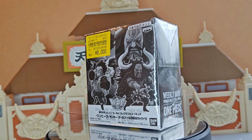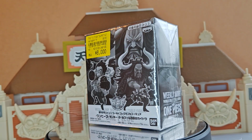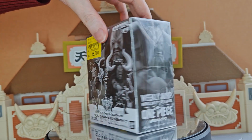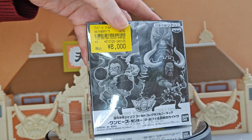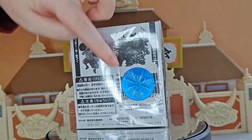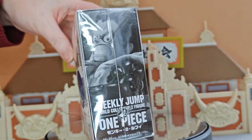The only way to get this, it was not sold in stores. It was a send away. You have seen many times I mention the handsome cat points on the top here. If you take those and you send them away at the specific times, then you can get very special send away weekly jump figurines. And of course this has also been paid for. It says thank you, paid for. And this is pretty cool.